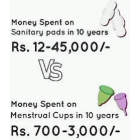On the other side, these pads are not cost effective. You spend a lot of money buying these pads, and disposing of these pads is not easy. They are usually made of plastic and other non-biodegradable material, which if not handled properly can cause a lot of harm to the environment.